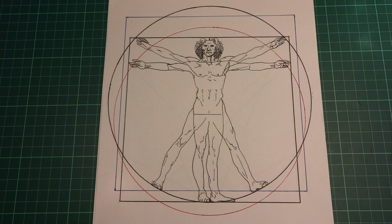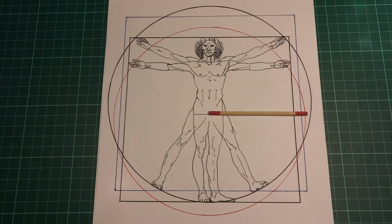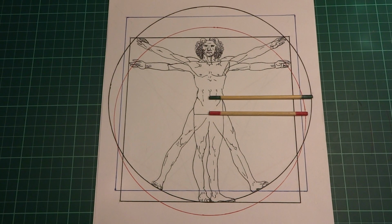One more pair that I've found: according to this radius and the larger radius, there's a pair hidden in there. You can pause now and see if you can find it yourself, or if you're impatient, I'll show you.